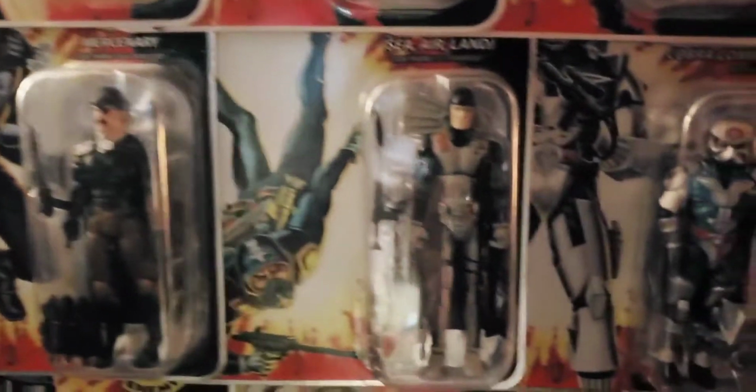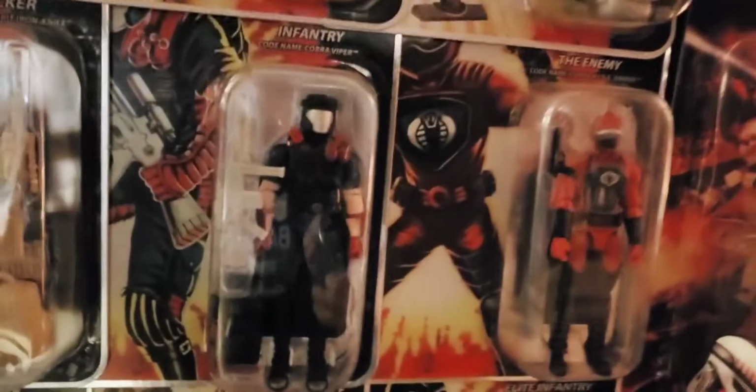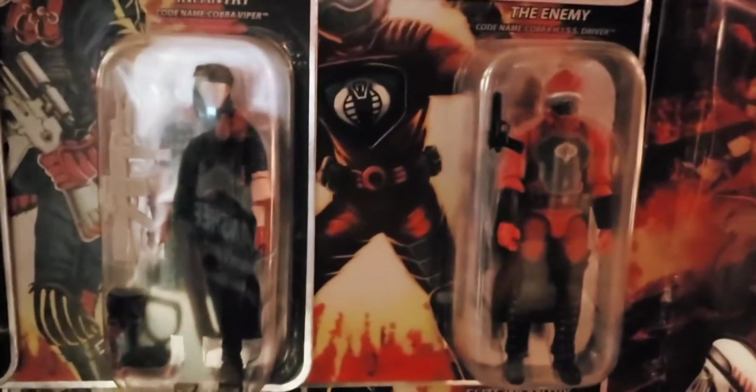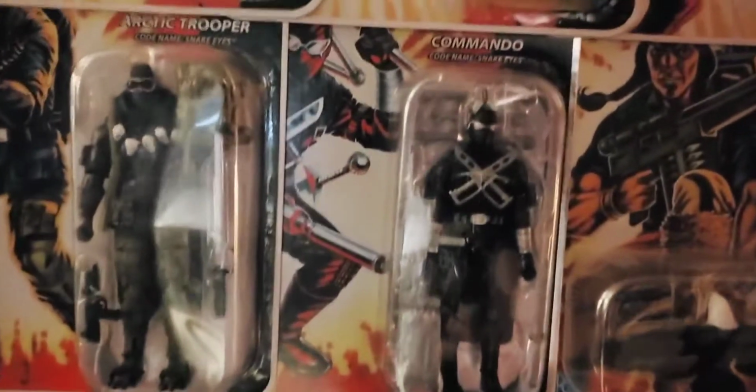So there's Major Bludd, Cobra Commander again in the armor, Storm Shadow, and you'll see a lot of Vipers and Elite guys, Cobra Vipers there, Cobra B.A.T.s, or Elite Troopers there. There's a Tracker, another Snake Eyes there, different version.